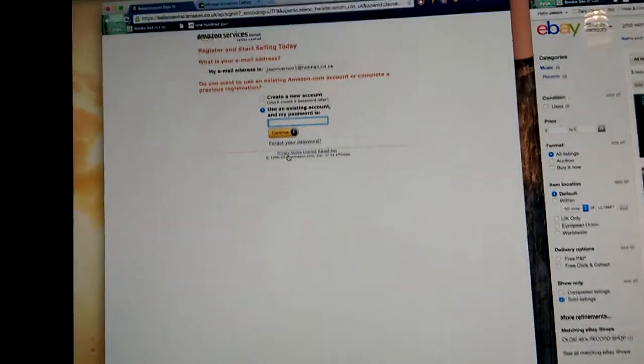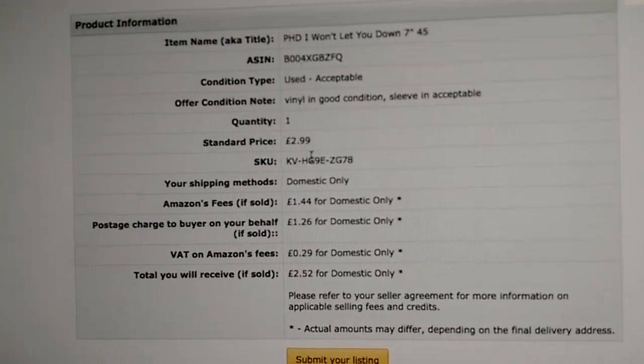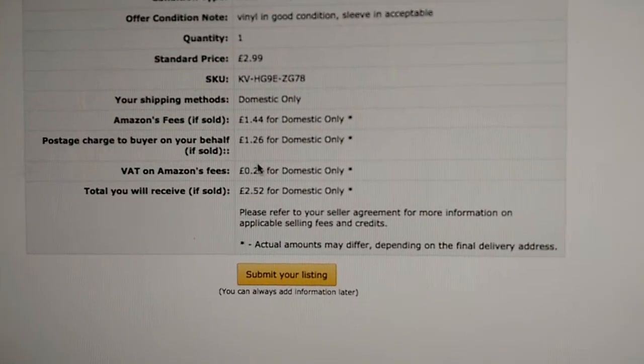It'll ask me to sign in. It will say the password's wrong because it always does. Oh no, there we go. Yeah, and then you just have to see the facts there. It will just confirm what you want to do, the price, the condition, Amazon fees. So Amazon take £1.44. There you go.